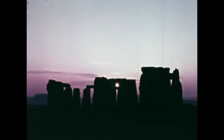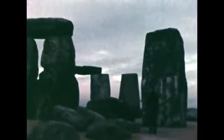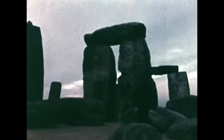Midsummer 1964. In most places, that means blue skies. At Stonehenge, the forecast is fog. It was cold and damp as we set up our cameras to try to capture the visual evidence that could confirm Professor Hawkins's theory. Up to now, that theory existed only on paper.